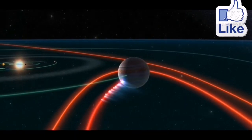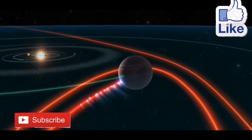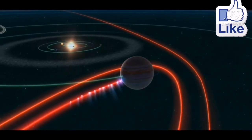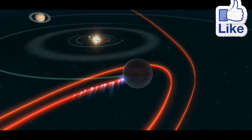Jupiter's mass is large enough to modify the orbits of comets that come from the outermost regions of the solar system, or even to attract them into its own gravitational field, thereby protecting the inner planets from colliding with comets.